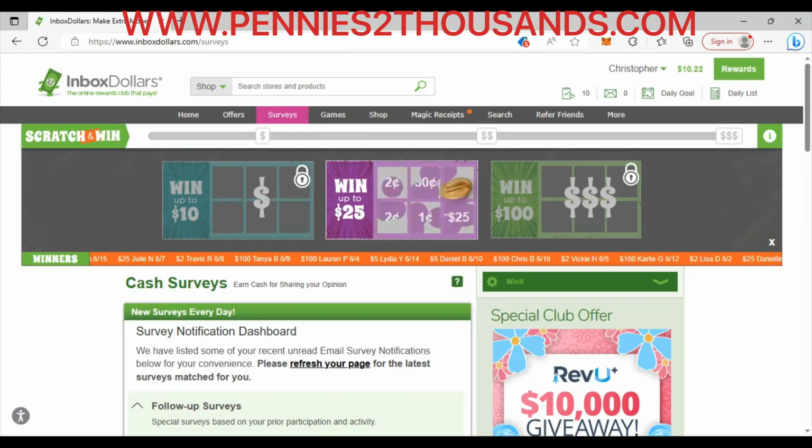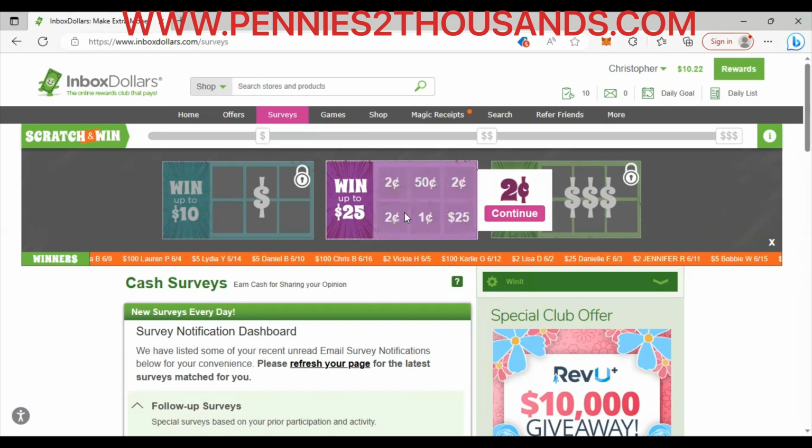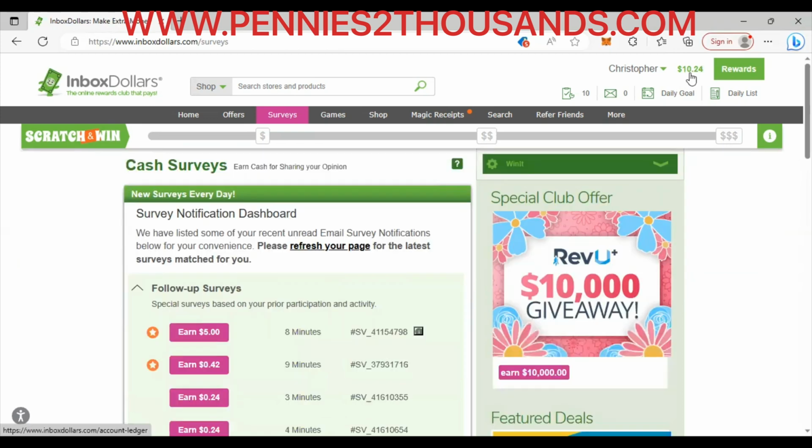Looks like I'm going to get 2 cents for doing this one. And so right there, you get 2 cents. Just click continue, and it goes right into the balance. So you saw at the beginning, I had $10.22. Now I have $10.24. So now my scratch and win bar goes right back to the bottom. And now everything that I do on the site when it comes to surveys, offers, watching videos, emails, playing, all that kind of good stuff, it contributes to this scratch and win bar.